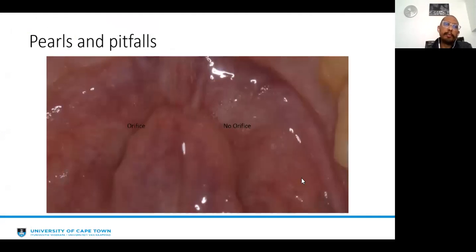So pearls and pitfalls, and I think this photo is a very good example. I don't know how many of you can see an orifice and a non-orifice here. But if you use a bit of imagination, and this is often what we are confronted with intraoperatively in theater, and that's why it's important to check in the outpatient setting. If you see my cursor, there's the orifice on the one side, and there's no orifice on the opposite side. So you can see it can be very, very tricky.